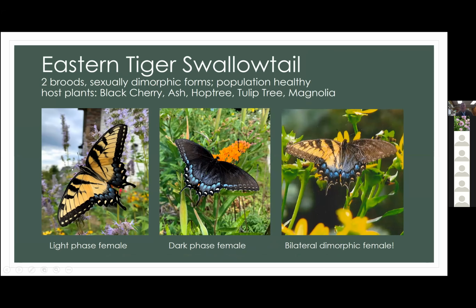The most common swallowtail that actually is doing pretty well in the Twin Cities is the Eastern Tiger Swallowtail. Over there on the east side of the metro on the St. Croix River and going north and east, we actually have another species that's very similar, the Canadian tiger swallowtail as well. But this is the most common one in the bulk of the metro. And it has a yellow form with the tiger stripes.